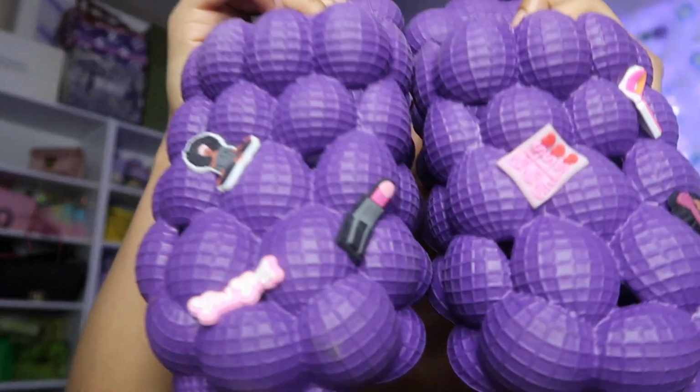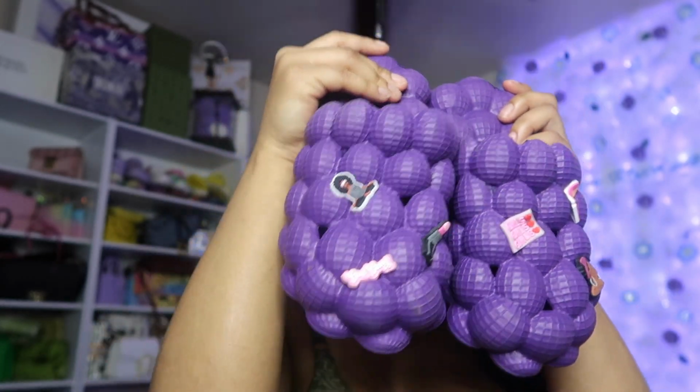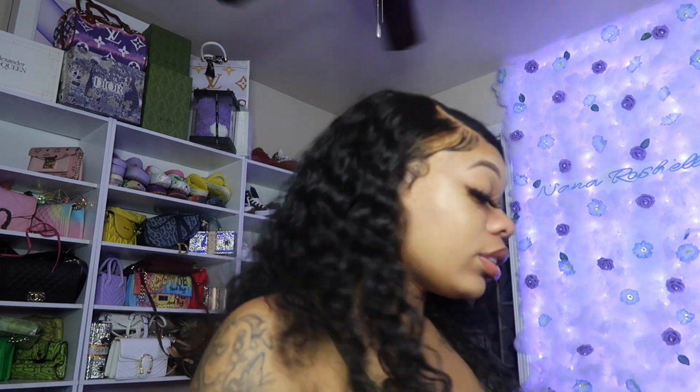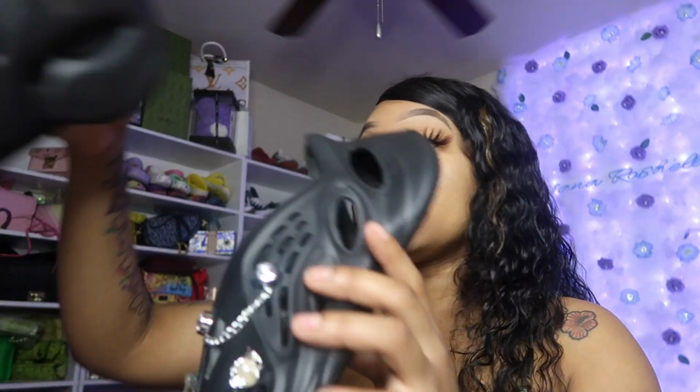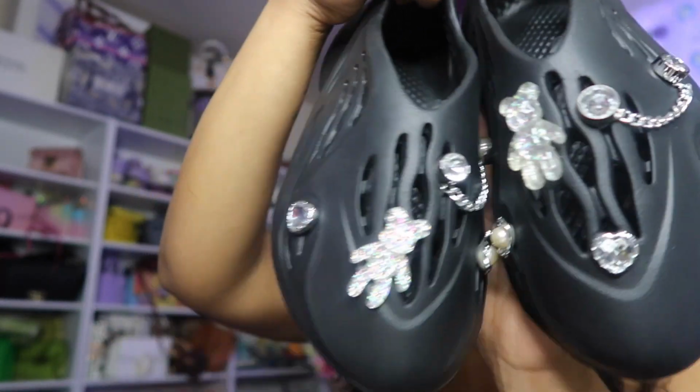Back to the shoes. I got these bubble slippers with these giblets on it. I find these ones mad cute too. I also got the green ones in these. They're just in the room. I do not feel like getting them. But yeah. Then I got a couple Yeezy foam runners. I got these ones. I put these giblets on them.